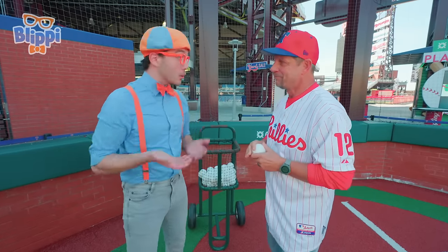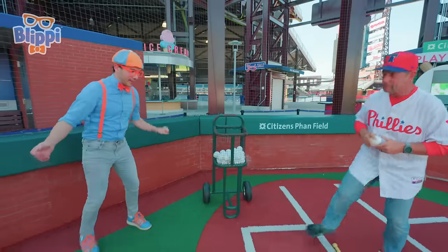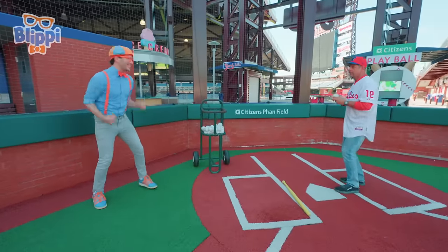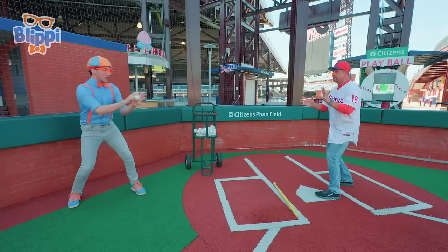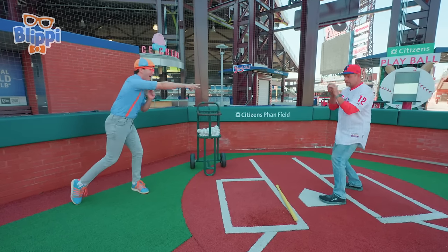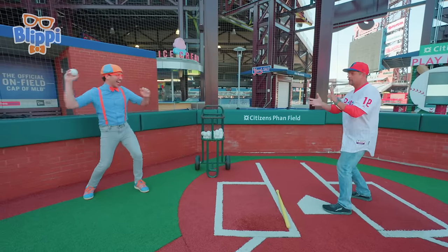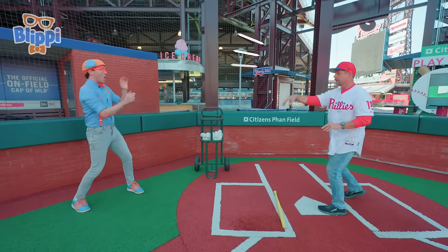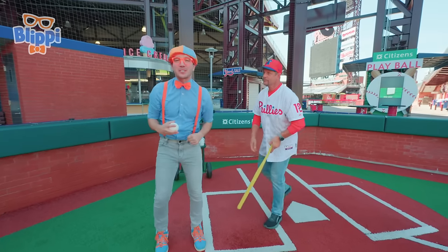Okay, great. Well, could we play a game of catch? I would love that. Okay, here we go. Let's back up a little bit and play some catch. Ready? I'm ready. Whoa. Good catch. Yeah, okay, here we go. Good throw. Oh, nice. Whoa, this is so fun. Whoa, that was awesome. Yeah, I'm starting to feel like a real baseball player.